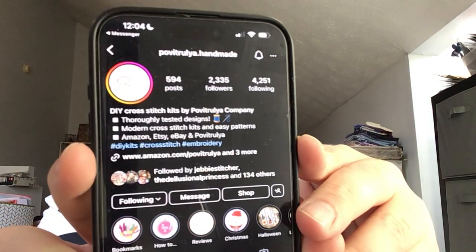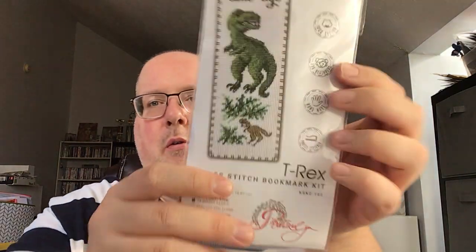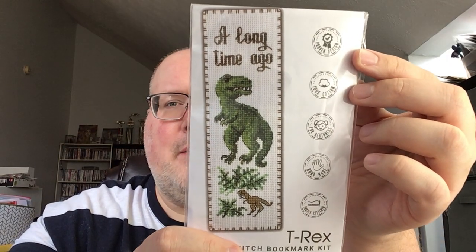So then, let me see. This shop, well, it's not a shop, it's the designer. I'm gonna pull this up on Instagram because I'm gonna butcher it. It's povitrulia.handmade on Instagram here. The designer reached out to me and offered me a kit from her Amazon storefront, and it came yesterday. So I got this dinosaur bookmark, and it's a really nice kit.